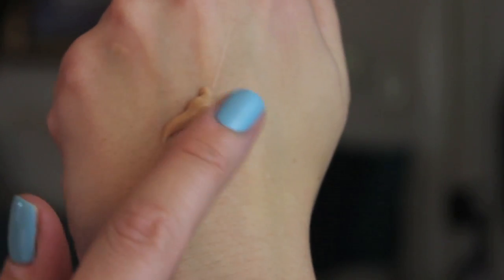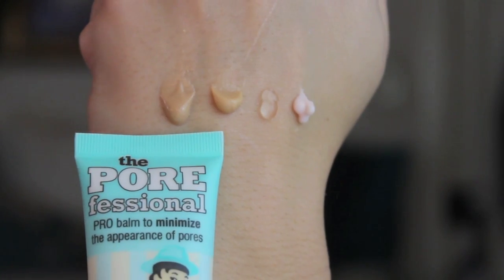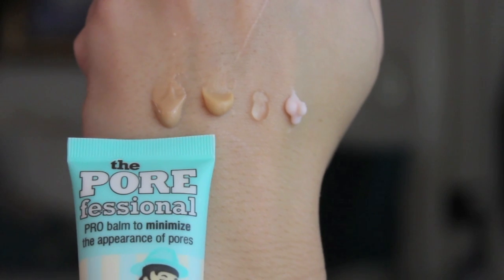This has a really light tan color to it. Can you guys see that there? When you rub this in, it feels very nice on your skin. It does give you that smooth feel, but it's not too much. This one dries to a matte finish. The good thing about it is that when you put makeup on top, your makeup just glides on so nicely. This one makes your pores look a lot smaller. It fills your pores in.